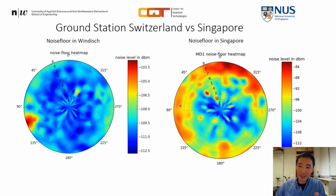Now, the reason why it's so noisy is because for these small satellites, the radio communications uses something called UHF, and UHF is a very common radio technology that's used by a lot of people, including amateurs. So there's a lot of background noise, especially in an urban environment. So we managed to work with our colleagues at FHNW in Switzerland to set up a very nice and quiet ground station. And so this is just one of the things that we have to take care of as well.